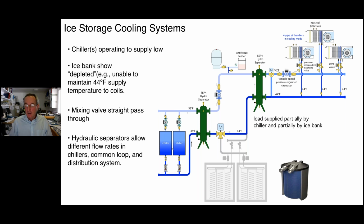And then finally, we've got a mode. If we exhaust our ice, if we melt all the ice, we can go back to 100% cooling by the chiller. The mixing valve now is in full bypass, so our 44-degree fluid goes straight through up to the hydraulic separator. And again, we could control the temperature here with this mixing valve if we want it to be a little warmer, and then back in through the chiller. So again, kind of a rush through that, but that's the basic idea.